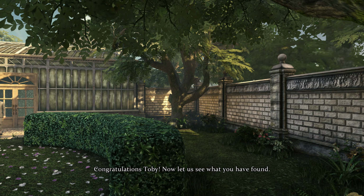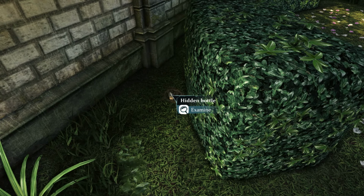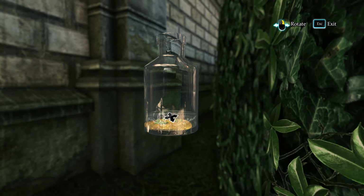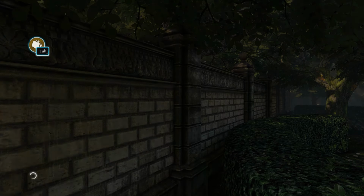Congratulations, Toby. Now let us see what you have found. Where are we? A hidden bottle. This is the bottle that was used in... There is still some liquid remaining in the bottle, with gold flakes, a tiny caterpillar. Not surprising to see one in a garden, but at the bottom of a bottle.